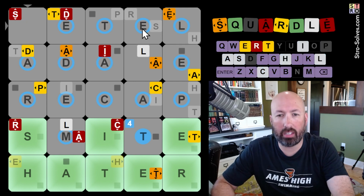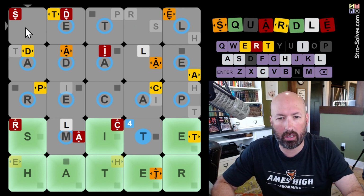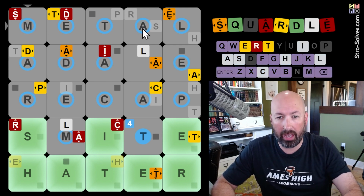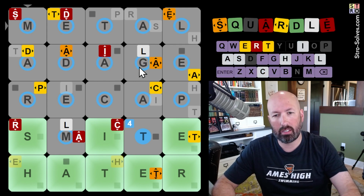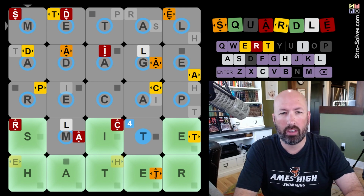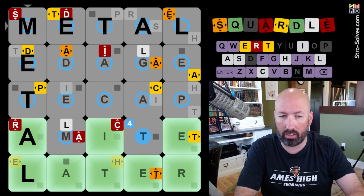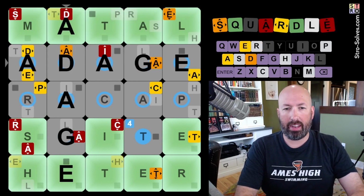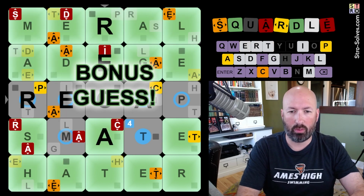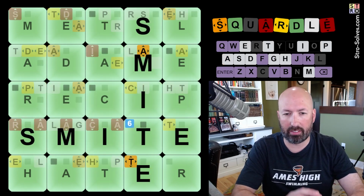and okay, so let's get rid of the E here. Let's get rid of this E, because I'm thinking this is metal, and then adage and a gate. Okay, I think that works. Okay, so we can do it in 4 if we just do the rows. I think that's what it's gonna be. Okay. There we go. All right, and then adage, recap. We're gonna recap and smite the puzzle.